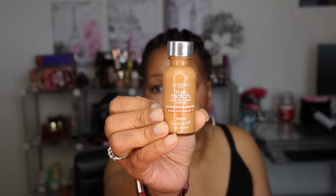Then we're going for foundations. Some of my favorite foundations. One of them, again, is by L'Oreal, and it's the True Match. I like L'Oreal products. It's the True Match, and I am in Neutral Classic Tan N7, okay? It matched my skin perfectly when I'm wearing foundation. And I like the way it goes onto my skin. I like that it's lightweight, it's buildable, it doesn't dry my skin out. And this one has a broad spectrum SPF of 17 in it. Again, always use your regular skincare, because you know SPF of 17 is good, but it's not enough to really protect your skin all day long. So yeah, True Match. Let me show you.